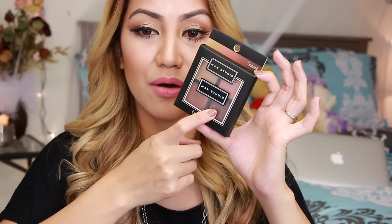And I also got this quad eyeshadow from MAC Studio in the Sunset. I'm actually wearing it today. I'm wearing the brown and the orange. This one is my spare. Yes, I already have one open. So, quad eyeshadow from MAC Studio. And again, you probably all know this. This is the e.l.f. blush palette. Yes, I also like this one. And yeah, so e.l.f.